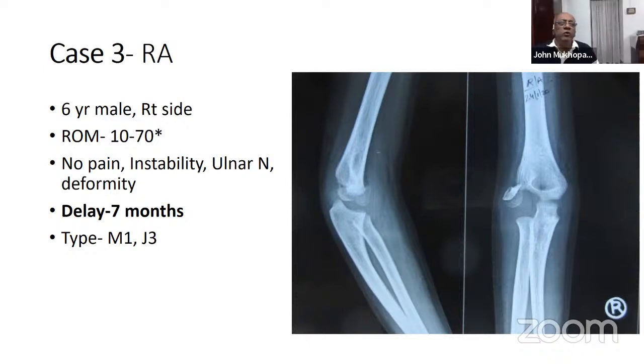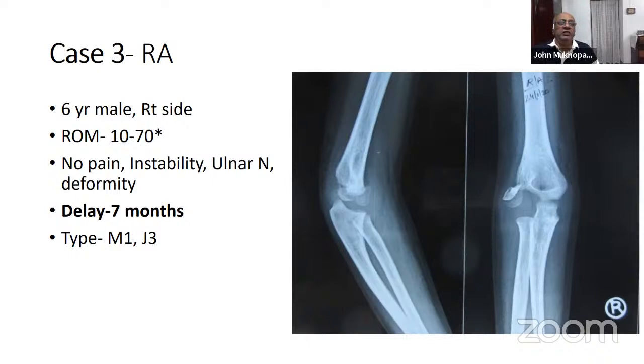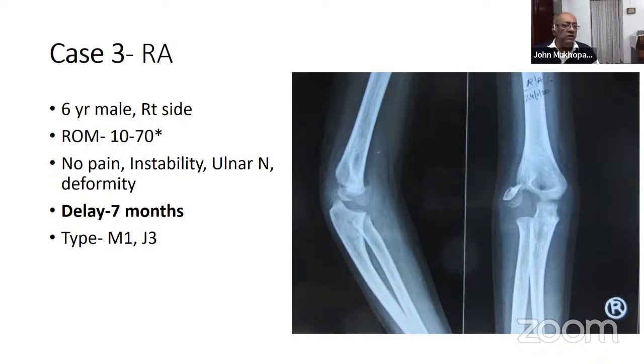If you see this in the exam, you're going to fail. The reason is that the literature is still in favor of not doing anything at this stage. If you do anything, you have all the risks of AVN, stiffness, heterotopic ossification, etc. These are not fair cases for you to answer. We might do something based on our experience, but that is not yet borne out by literature. For your exam, at 7 months, any textbook will say do not do anything. Deal with the problem as it comes.